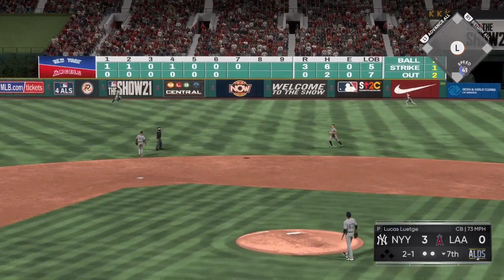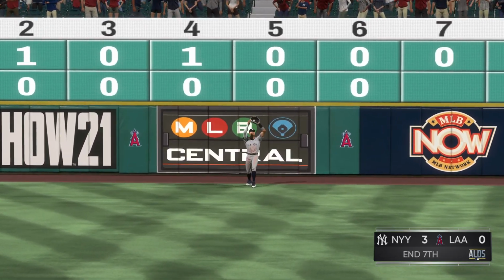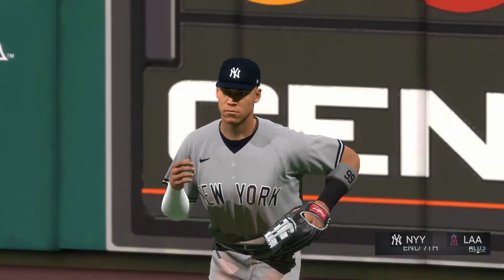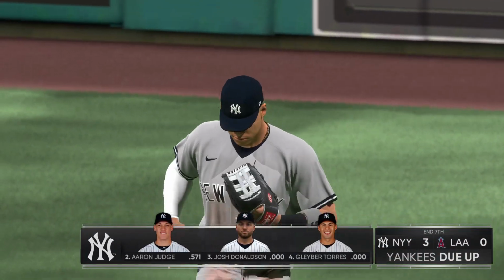And it's belted high and deep into right center. A ball that's carrying. And he makes a nice catch on the track as that ends the inning. Angels are gone in order. They trail it here 3-0.